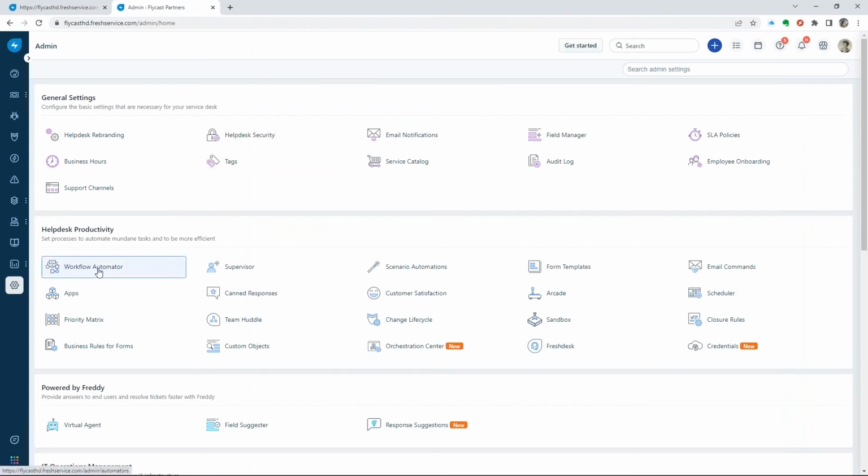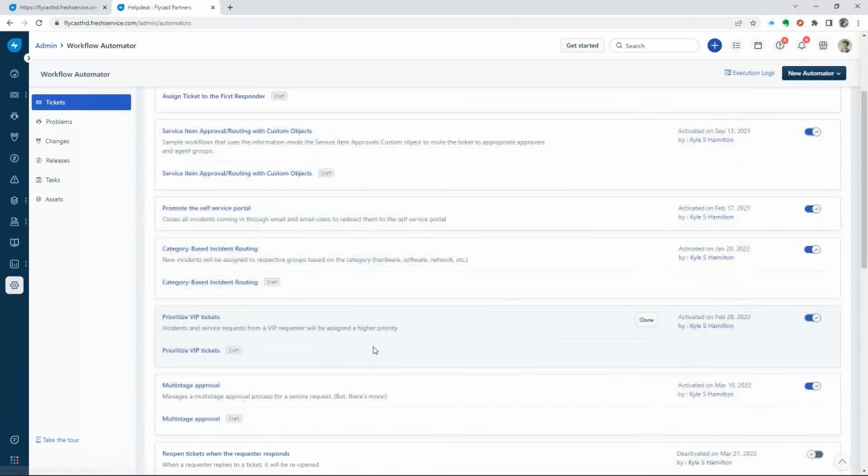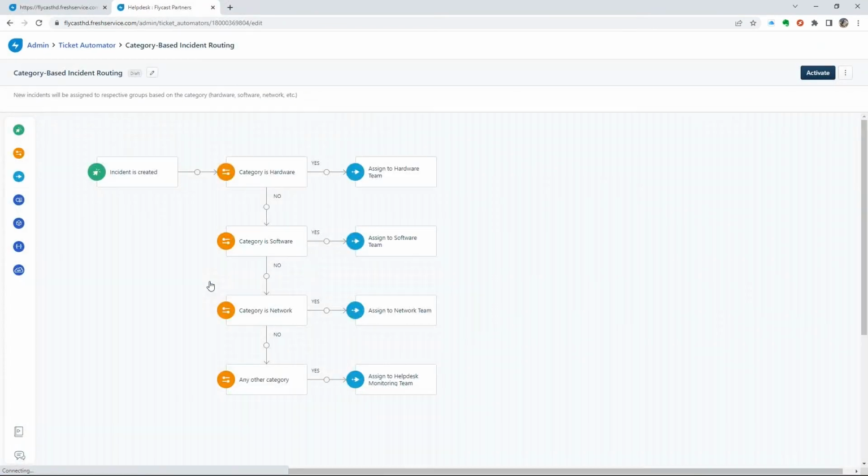The other part is our automation. And so behind the scenes, this is our Freshworks workflow automator. And so I'm going to go down and look at one of our workflows here. So this is a simple workflow that looks to see when a ticket is created. And if the category is hardware, it assigns it automatically to that team, software to that team, and so on. But there is a ton that we can do with this automator.